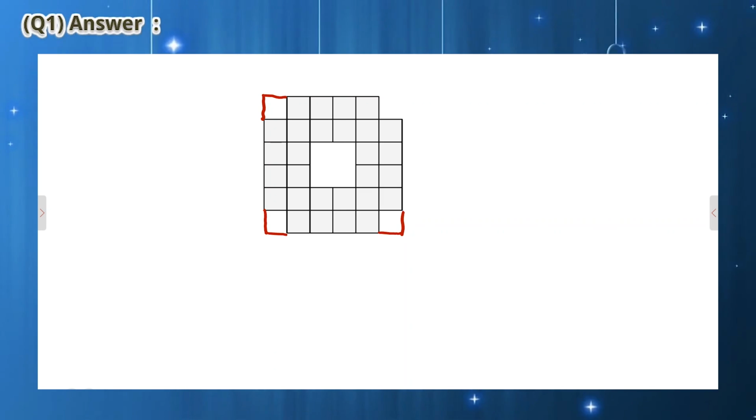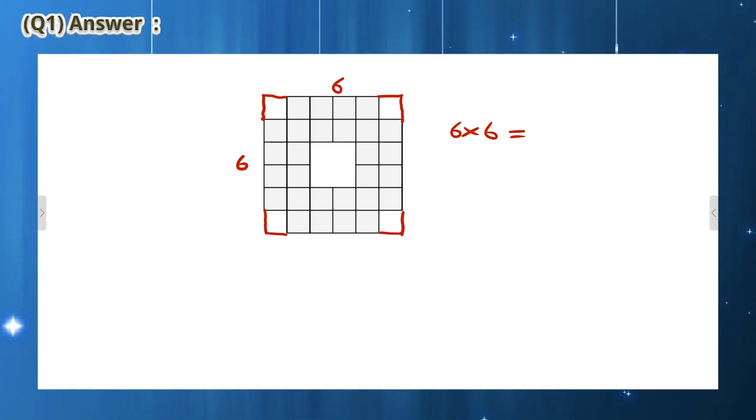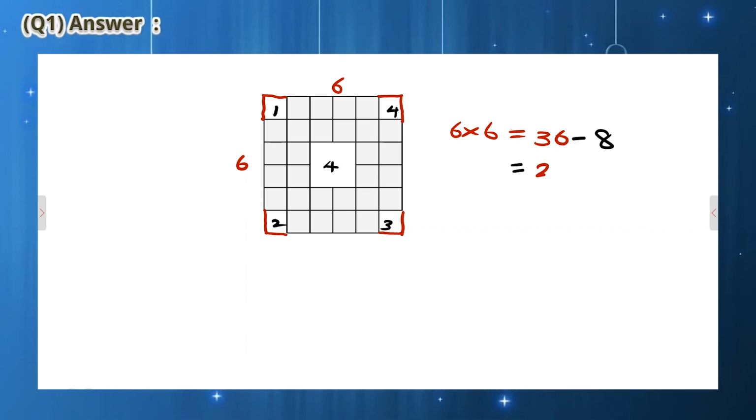The paving is a 6x6 square with 8 pavers removed, 4 from the center and 1 from each corner. This means that there is a total of 36 minus 8, which is 28 pavers. This means that the answer is A.